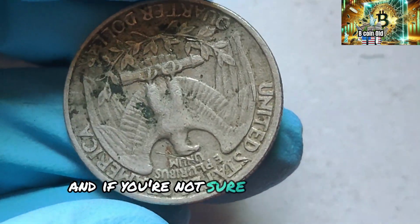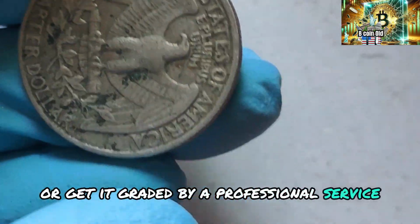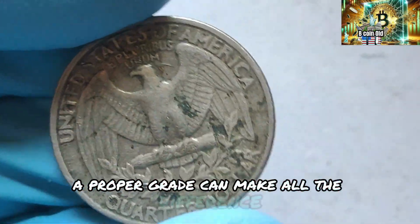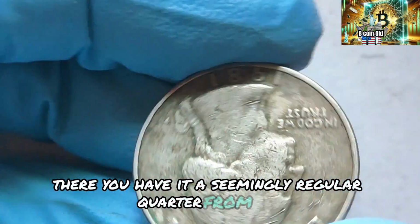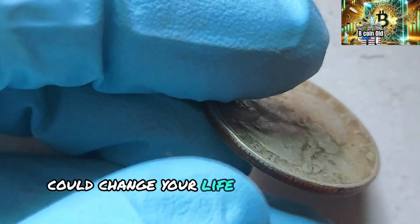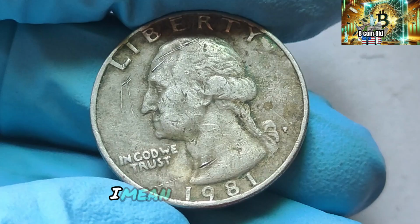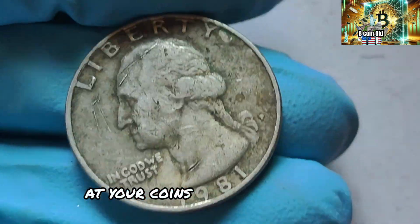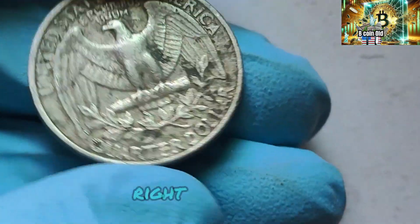And if you're not sure, take it to a trusted coin dealer or get it graded by a professional service like PCGS or NGC. A proper grade can make all the difference. So, there you have it. A seemingly regular quarter from 1981 could change your life, all thanks to a minting error and a little bit of Ellis Island history. I mean, how cool is that? I hope this inspires you to take a closer look at your coins because, trust me, the next $1 million find could be sitting in your pocket right now.